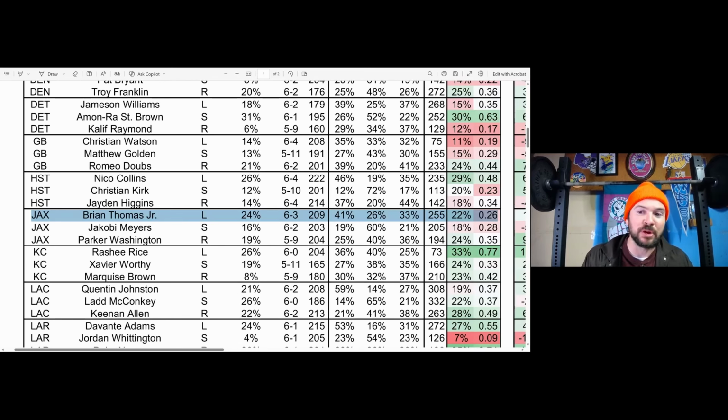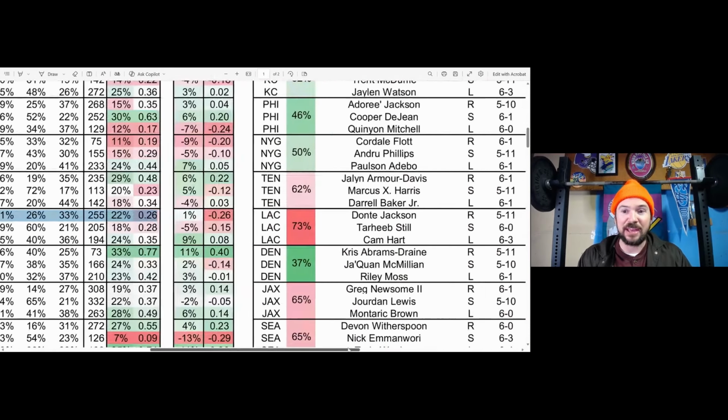0.26 fantasy points per route run. This guy is producing, but his efficiency has been very bad. I don't know if it's a Trevor Lawrence problem or a BTJ problem. I think it's both. And who is this guy matched up with? He's such a bad matchup.